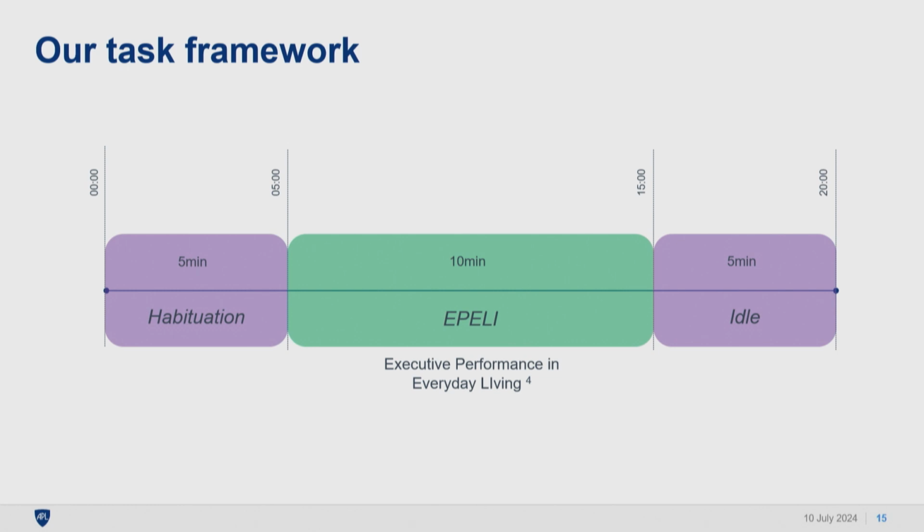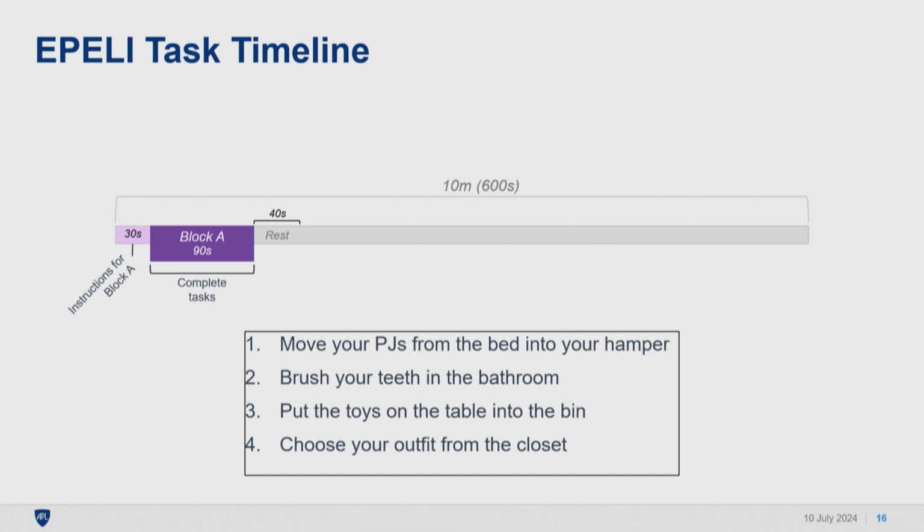And then finally, at the end of this, we have some idle time. We're still collecting data in this time, but we want to see what people do when they're not given a task. So these tasks look a little bit like this. We've designed this right now in 4 different blocks of tasks. The structure's the same for all the different blocks. So first, you get some instructions. You've got 90 seconds to complete a set of tasks, and then there's some rest time.